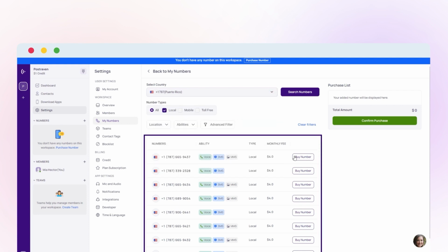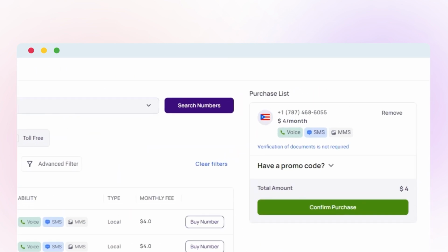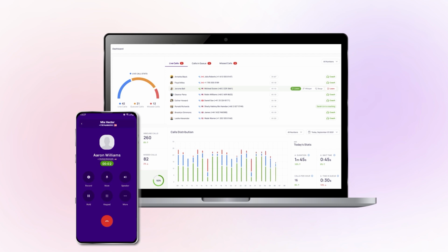Customize your number type and proceed to buy number. Assign a name to the number you've chosen and add it to your cart. No documents are required to buy the local Puerto Rico virtual phone number. Confirm your purchase by clicking Confirm Purchase. Upon activation, you can enjoy voice ability and send SMS and MMS to the local number.